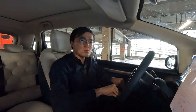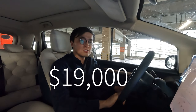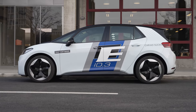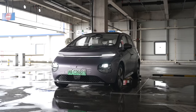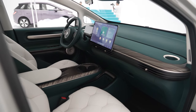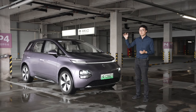This is so much more impressive than BMW's memory parking function, and this car costs only $19,000. This is China's idea for a family car. The ID3 is a very European-centric product. The Dolphin is, well, this car is bigger, has more power, more features, more comfortable, more space, and not that much more in price. So this is on a higher class of product.